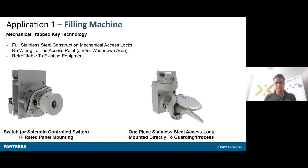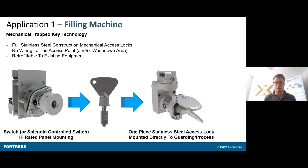The way that we achieve it is that we have full stainless steel construction mechanical access locks, and then we have switches or solenoid control switches that are IP rated and can be mounted in panels outside the direct washdown area. To access that piece of equipment, you take the key from the safety switch in the panel, and then you walk across to that access point and unlock it with the key. Once that access point is open and the tongue is out of that device, that key is trapped in the access lock, and there's no way you can get that key back out until you close the guard, confirm it's closed, then you can take the key back out and restart the system.